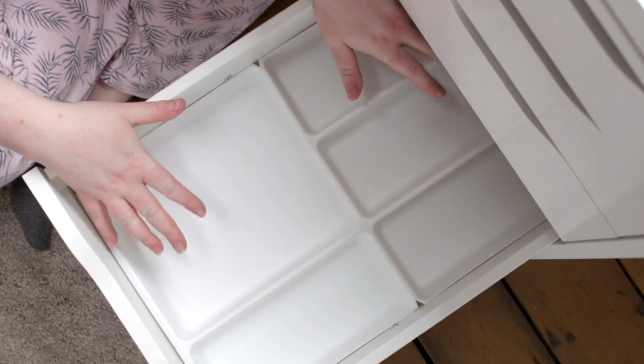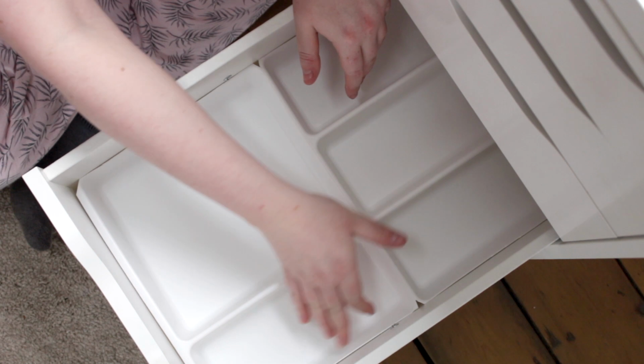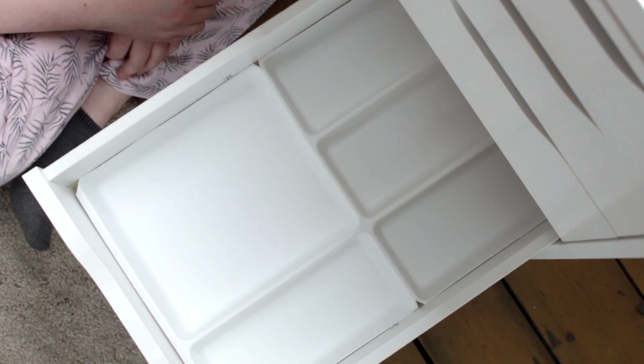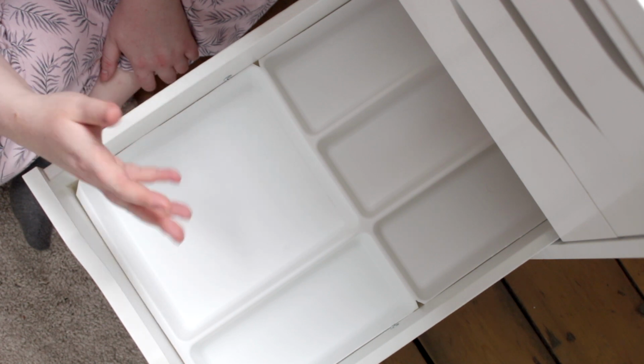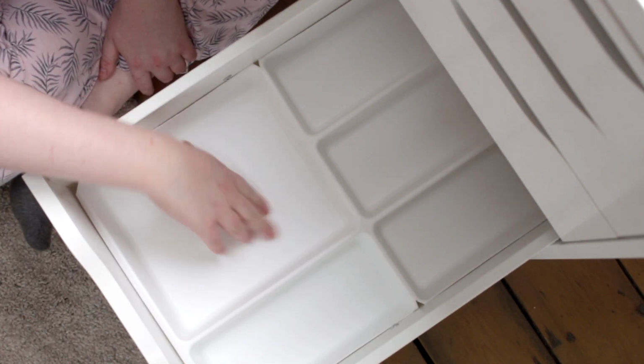Okay, so I finally cut the edges off. That did take a bit longer than I thought. You have to really make sure that there's no curve left on these dividers at all, but it's fairly easy to do. It would be better if IKEA just came out with a set of dividers that perfectly fit the Alex Drawers, but there we go. Anyway, I'm going to get all my foundations back in here.